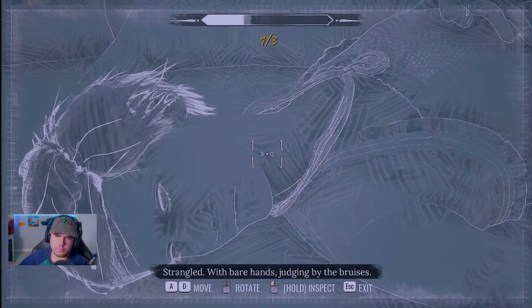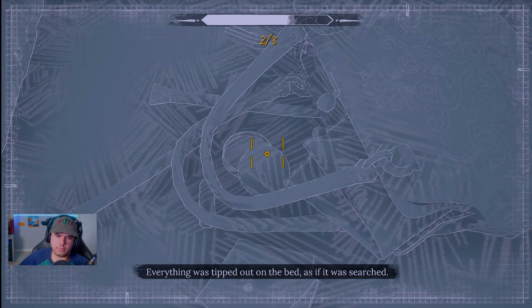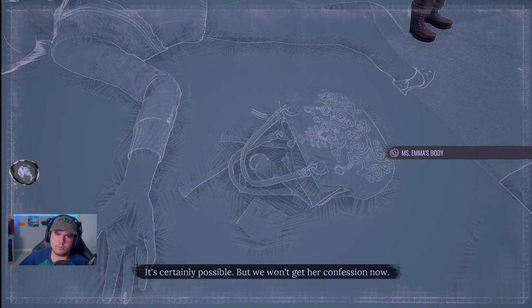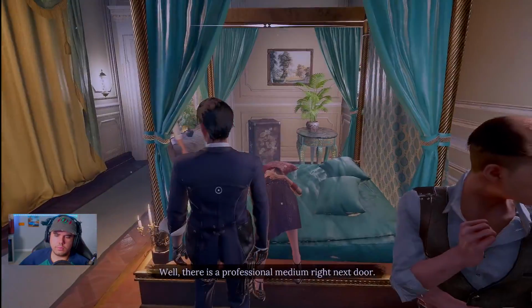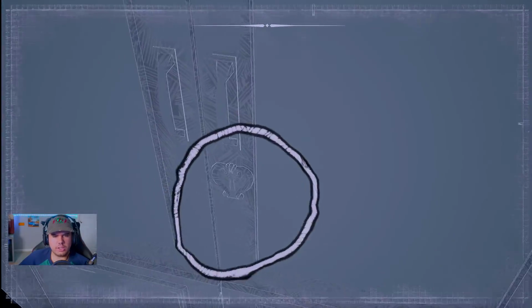Strangled with bare hands, judging by the bruises. The handbag. Everything was tipped out of the bed as if it was searched. Do you think she stole the stone? It's certainly possible, but we won't get her confession now. Well, there is a professional medium right next door. That is true. Right next door, hold on.